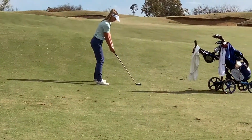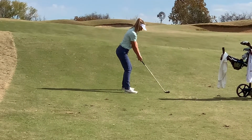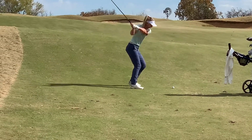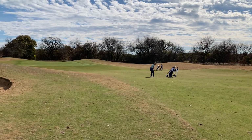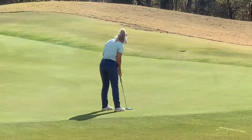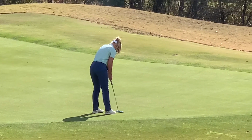I left it short on the front of the green with the pin on the back of the green. My first putt was about 70 feet away up the hill. I left it about 8 feet short. My second putt missed just left of the hole, and I tapped in for a bogey 6.